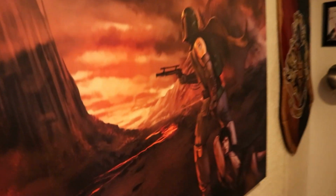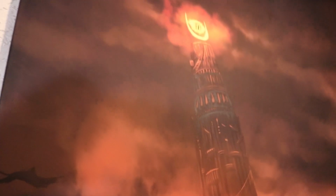Down the hall over here, we have a couple more pieces of art down there. We got a retro Star Wars poster, but this is probably the cool one I want to show you guys. This is Frodo being taken away by Boba Fett to frickin' Mordor. Probably the coolest conversation piece I have in this house.